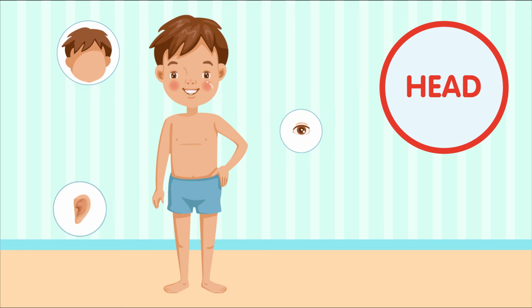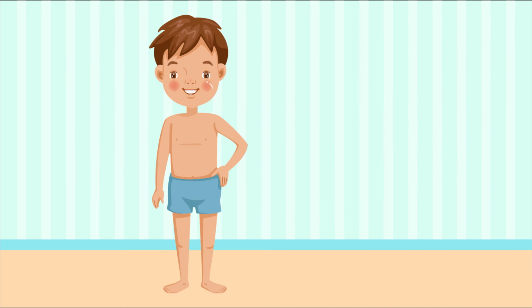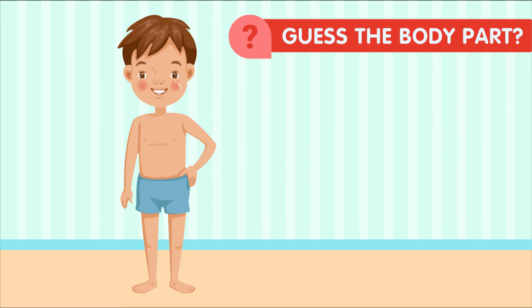It's where our brain, eyes, ears, nose, and mouth are located. Our brain helps us think, and our eyes help us see the world around us. Can you blink your eyes with me? Now, let's see if you can guess the body part.